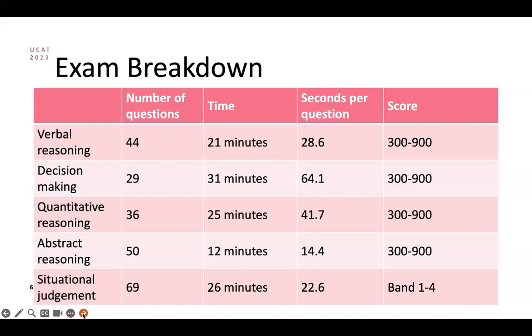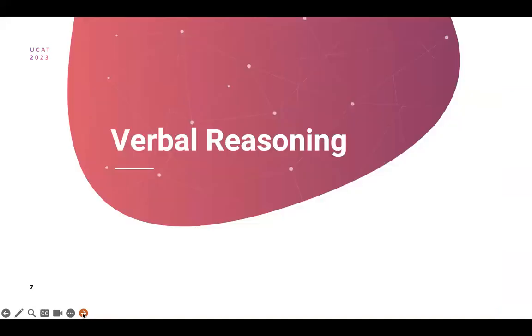And SJT is scored in bands 1 to 4. So most unis don't actually look at whether you're in a specific band for the SJT. They just want you to be in bands 1 to 3. However, do check this with the unis that you're interested in applying to, just to make sure on that.